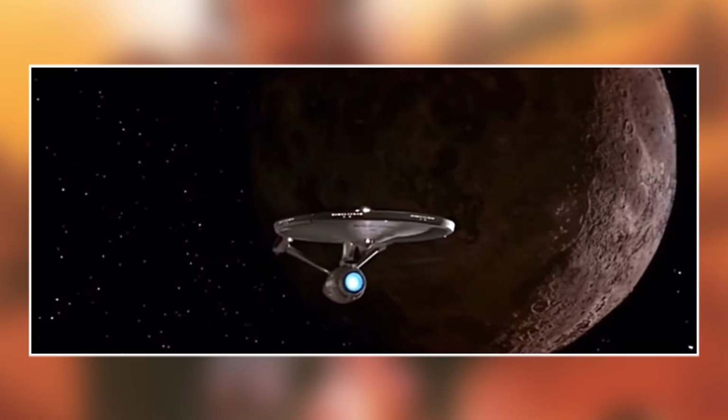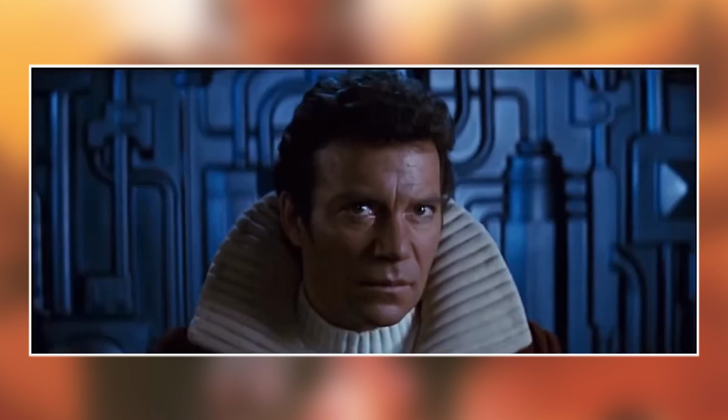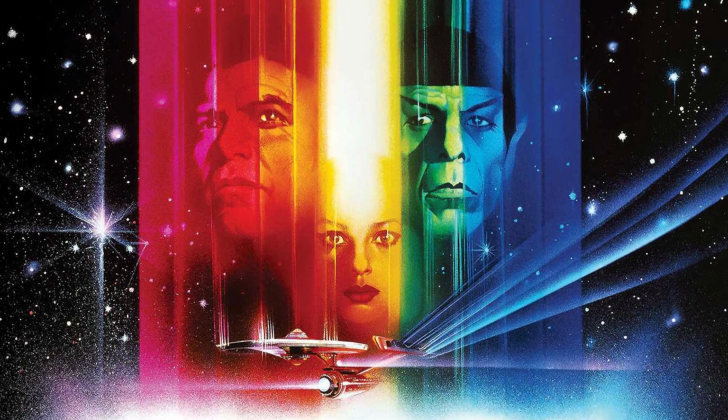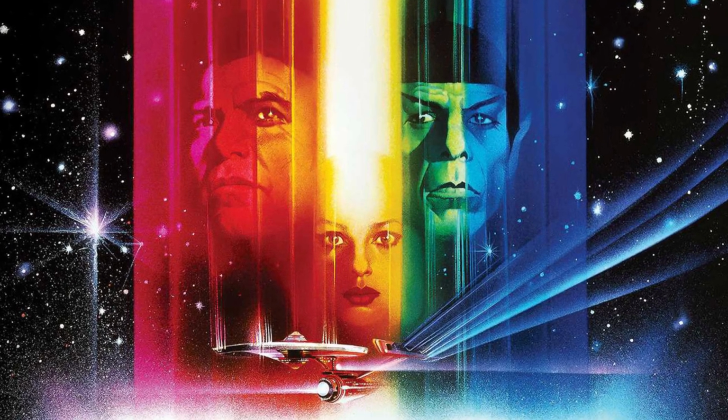Today, 40 years after its original release, Wrath of Khan is still by far the best Star Trek film ever made. What's amazing is that it was actually the cheapest one to make. Star Trek II had a budget of $12 million, a whole lot less than the $45 million that the motion picture ended up costing the studio.